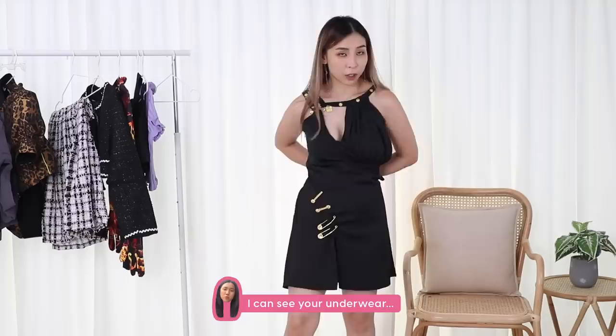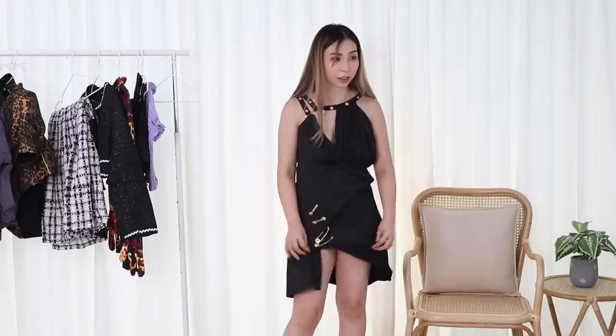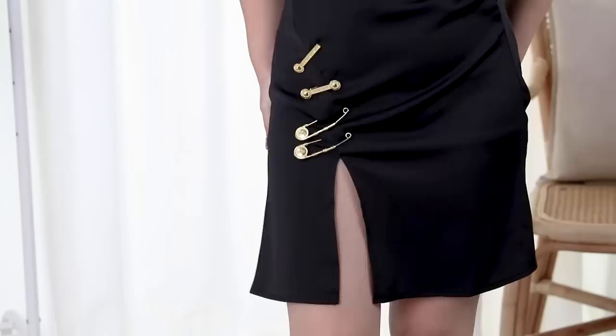Can you see my underwear? Oh my gosh, why is this slit so high? It's going to be your thigh, right? Yeah, but my thigh and my underwear are like the same. It's right where my underwear is. I think if the skirt was like that, it would be nice, but on me, it kind of just wants to go into the center. Do you know what I mean?